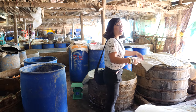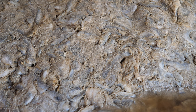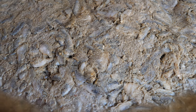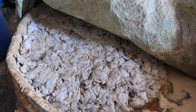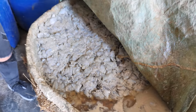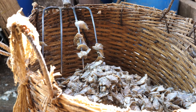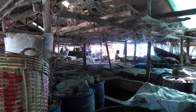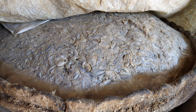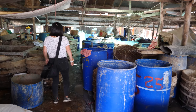What they use the prahok for as well is adding to soups, samlor, giving it a big, intense, punchy depth of flavour. But they also just grill it and wrap it up in lettuce leaves. You can see here, look at that. Wow. The smell is not fishy. It's just earthy, salty, and you can smell the fish, but it's not overpowering. It's not disgusting. It's just like a fragrance almost, an intense fragrance. This is really neat being able to walk in amongst all the barrels here.